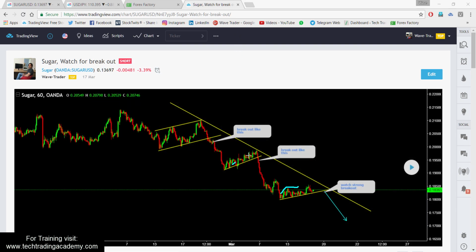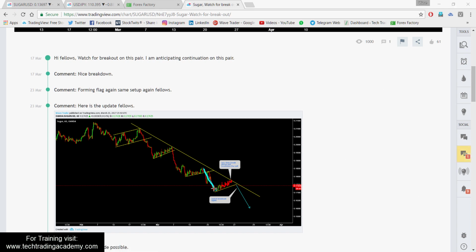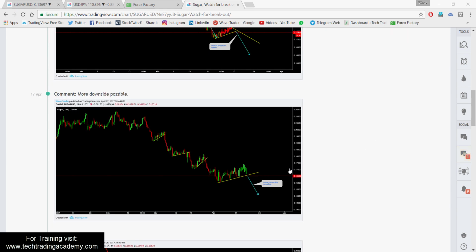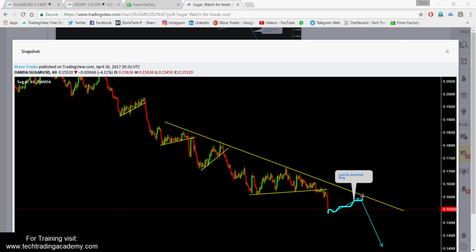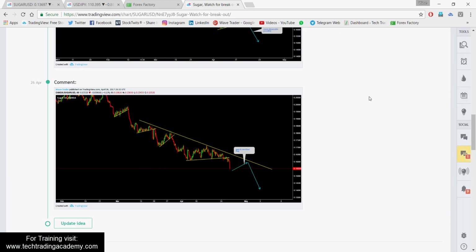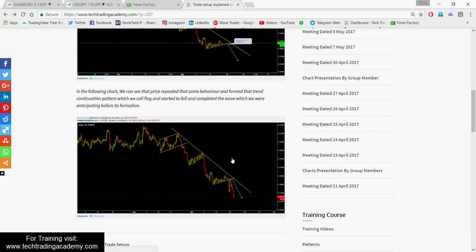You can see the flag broken down. Impulse, another flag broken down. Another bigger flag and broken down. Another bigger flag was forming over there, I think, after that. I think this flag broke down as well. We only followed that pair up to that area. We started to sell this pair, I think. We only followed a couple of trade setups, I think two trade setups on sugar.